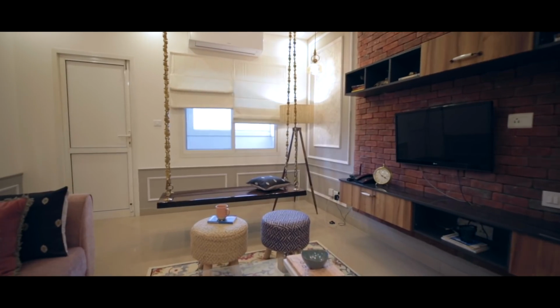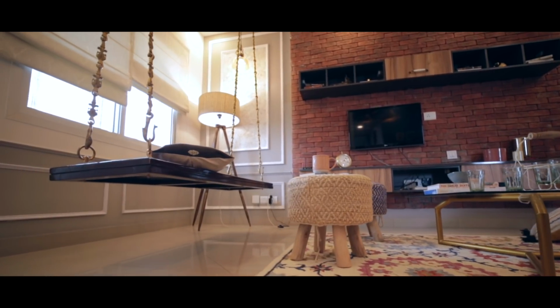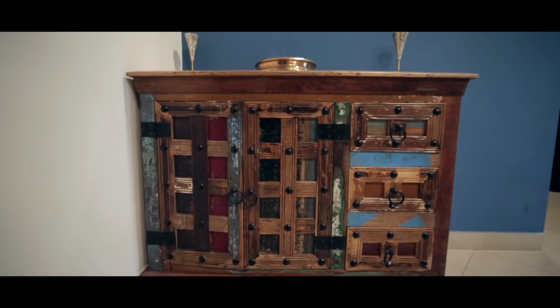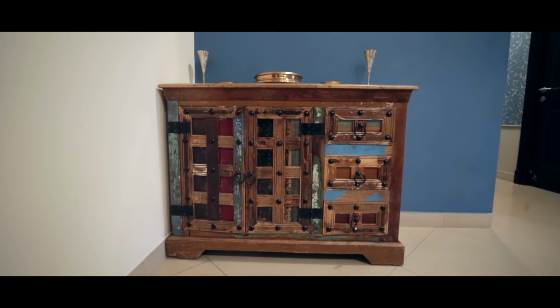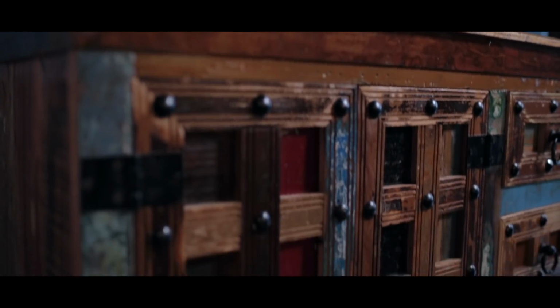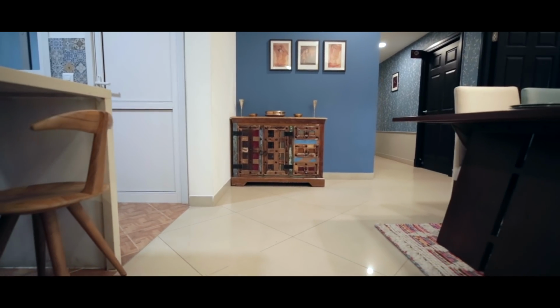There's a swing in the living room which is fully customized for them. There's a cabinet, a vintage cabinet, which we ordered specially for them. Instead of a modern crockery cabinet, we wanted to just highlight that space that gives a vintage charm to the entire dining room. And there are handmade lights also in the flat above the dining table.